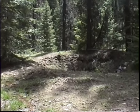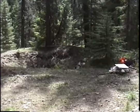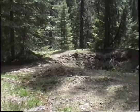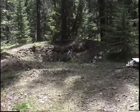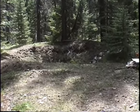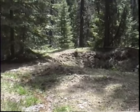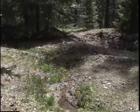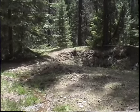Here we're looking south from the mouth of the portal, which has been caved, back towards where I was just standing viewing the portal. You can see this caved pit that's right out in line with the portal. I don't know if that's caved from below or if they dug that out. It's about 10 feet deep. Again, showing the water that's running out of the portal. It's very insignificant. It goes down off over the side and dissipates in the hillside. There's no sign of it down the slope farther.